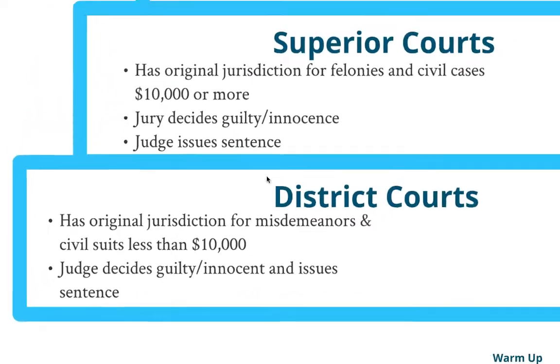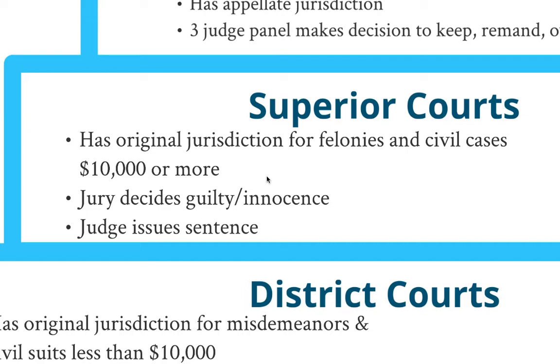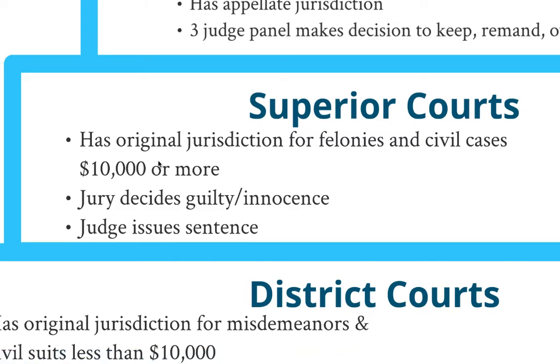But if you move up the line, Superior Court has original jurisdiction for felonies and civil cases that involve more than $10,000. So, like, let's say I let somebody borrow my car, and my car is valued at more than $10,000, and they wreck it, and the damages amount to more than $10,000, and they decide they don't want to pay for it.